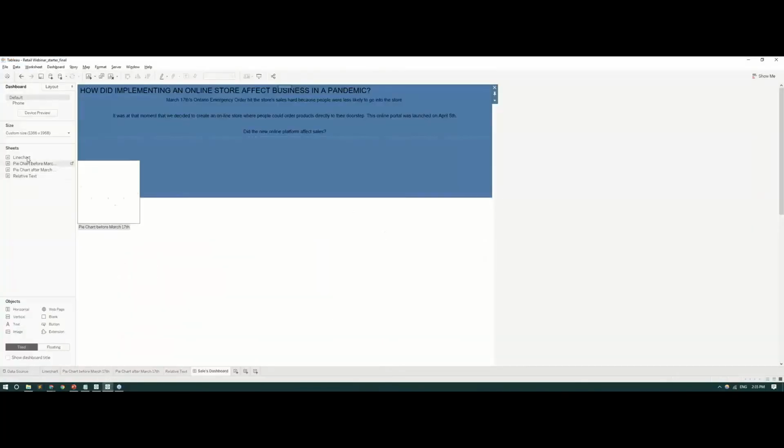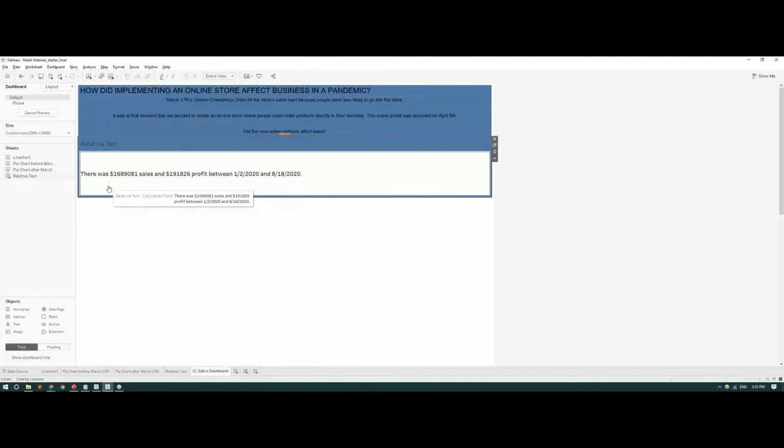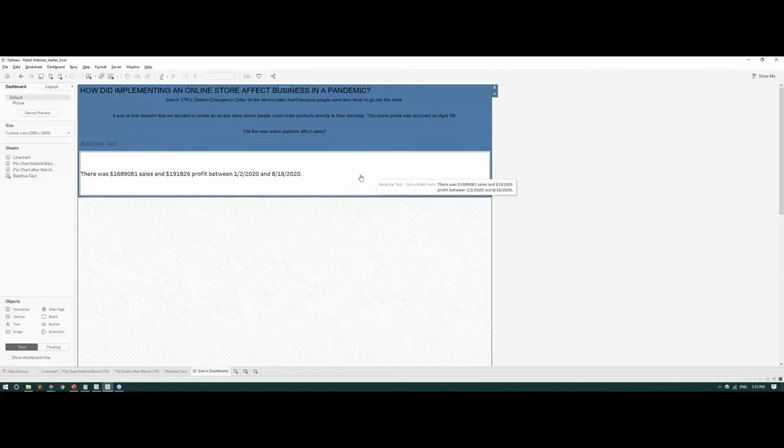So that relative text is under the sheets part of my dashboard. I'm going to take relative text. I'm going to add it to the bottom here. Now we can see we had that amount of sales and profit between those dates. Okay, so that concludes our first container.